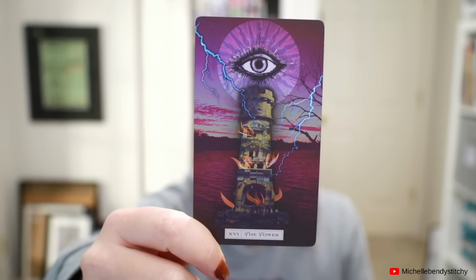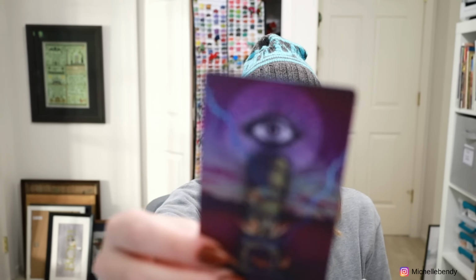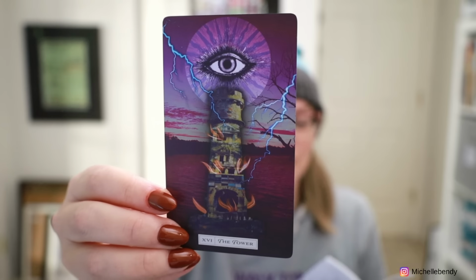This is one of the few cards in the deck that I find truly threatening. I really love this deck because it's a really super interesting combination of, like, she did it with photography. It's not AI. She did this. But the Tower means upheaval, dissolution, and revelation.